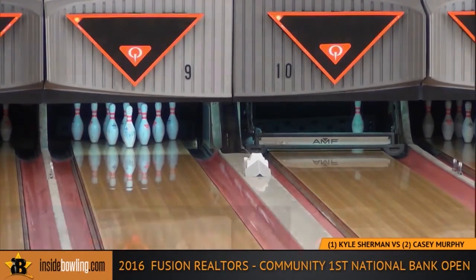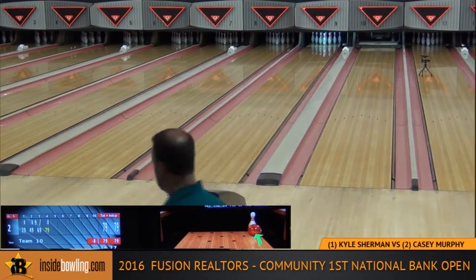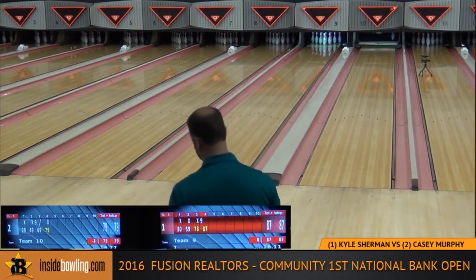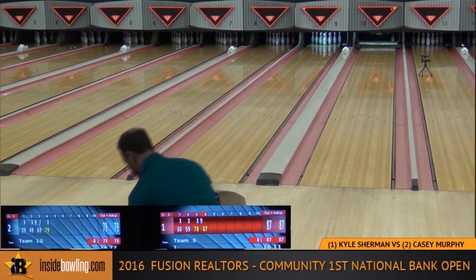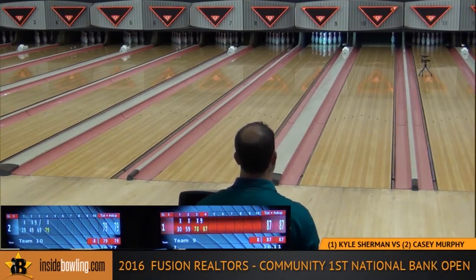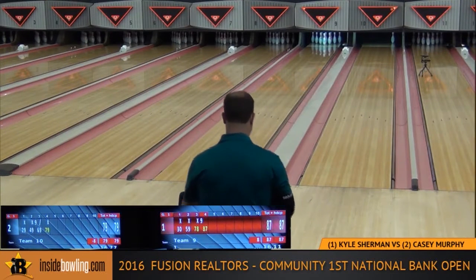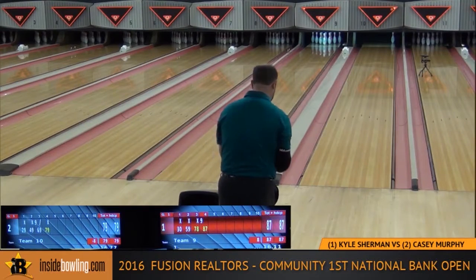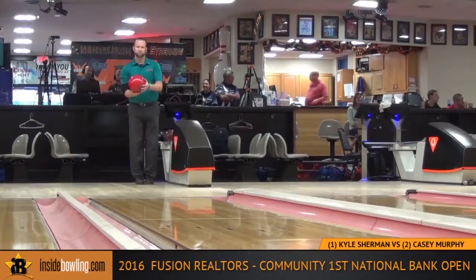Half 10. Casey Murphy leaves the half 10. I always like to look at max scores. I don't like somebody to take a lead in the match and then lose a lead in the match sitting down, but possible 279. Casey's an excellent spare shooter.